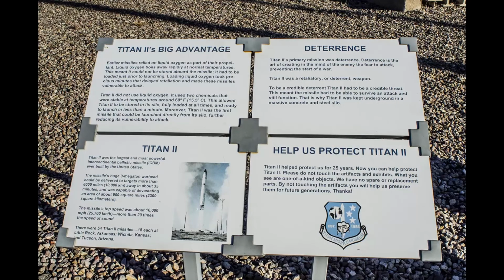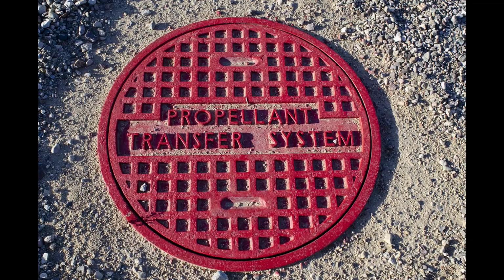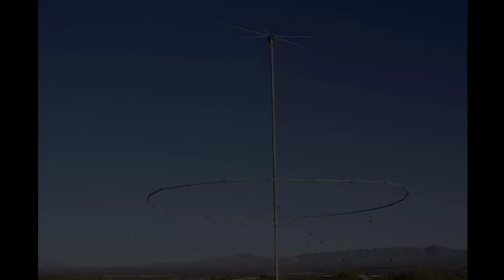The tour was coming to an end, so we headed topside where we viewed the missile from above, walked around the grounds and saw its engines, fuel propellant tanks, and emergency vehicles and alarms that had been set up for the silo. I did notice that there's an 80-foot tall disc cone antenna on the grounds. So for those of you that are ham radio operators, bring your radio and you can use it for free at the Titan Missile Museum during their operating hours.